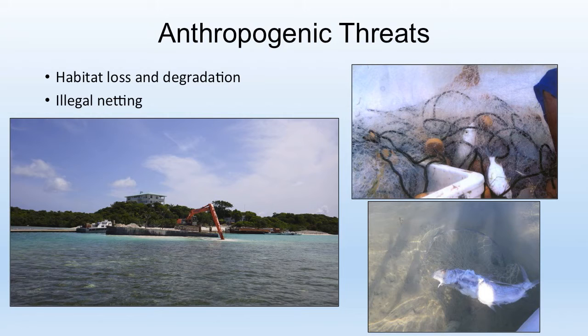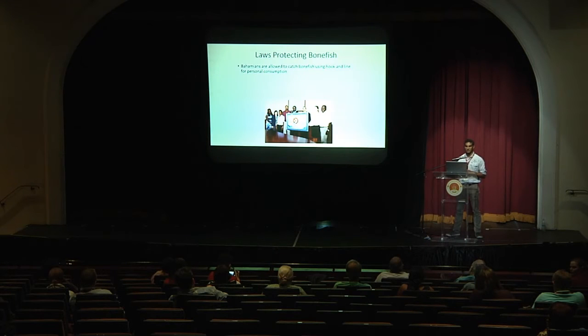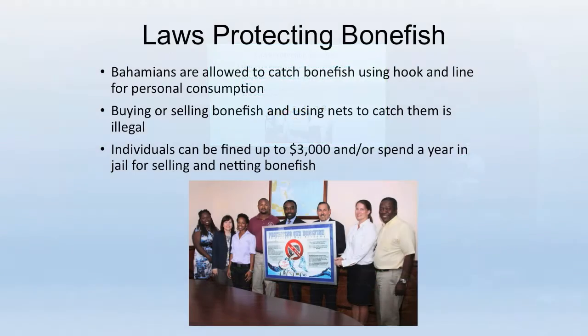So anthropogenic threats, we've identified that habitat loss and degradation is the largest threat to bonefish populations around the Bahamas. And then illegal netting is also a major issue in more localized areas. So there are several laws protecting bonefish in the Bahamas. Bahamians are allowed to catch bonefish via hook and line for their own personal consumption. The buying and selling of bonefish is illegal, and using nets to catch them is also illegal. And if you're caught, you can be fined up to $3,000 or spend a year in jail.